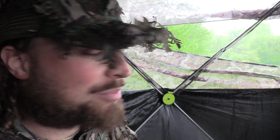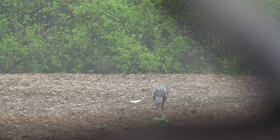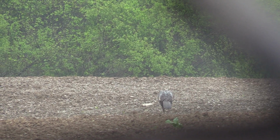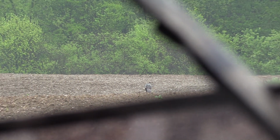See a tom or just more turkeys. Don't matter to me. I just like being that close to birds without them knowing. Two behind me. This one just came through, but still no redheads. We're in the right spot though. I mean, birds are definitely working through this area.